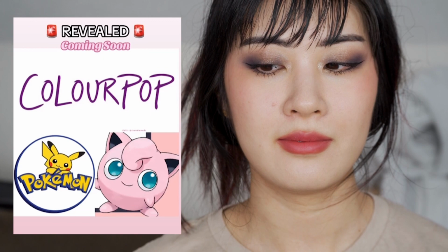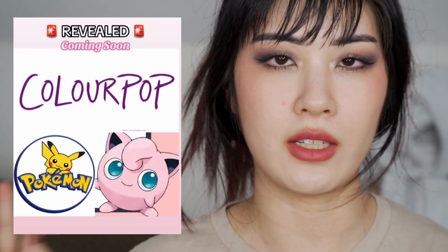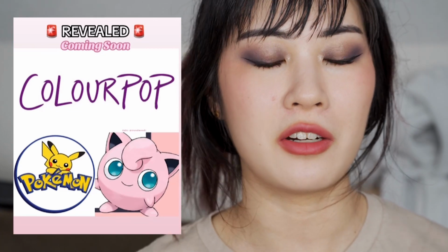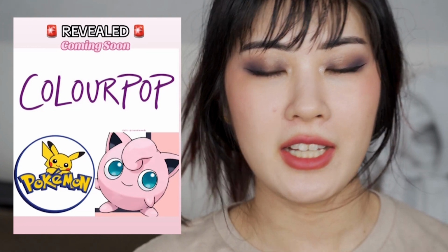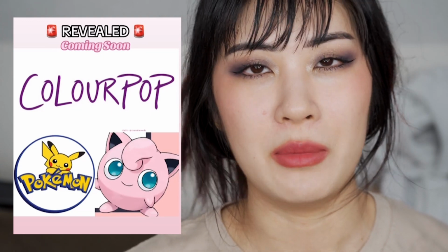Next, I haven't seen any more details on this beyond the tease from Trend Mood, but ColourPop is going to be collabing with Pokemon. I am going to buy it once it releases. Unless the packaging is super trashy and the colors are super sucky, I am definitely going to make sure I set my alarm and grab this one. Let me just have my nostalgia consumerism sometimes, okay? I actually ended up skipping the ColourPop and Twilight collection, so I think I'm allowed to have something.